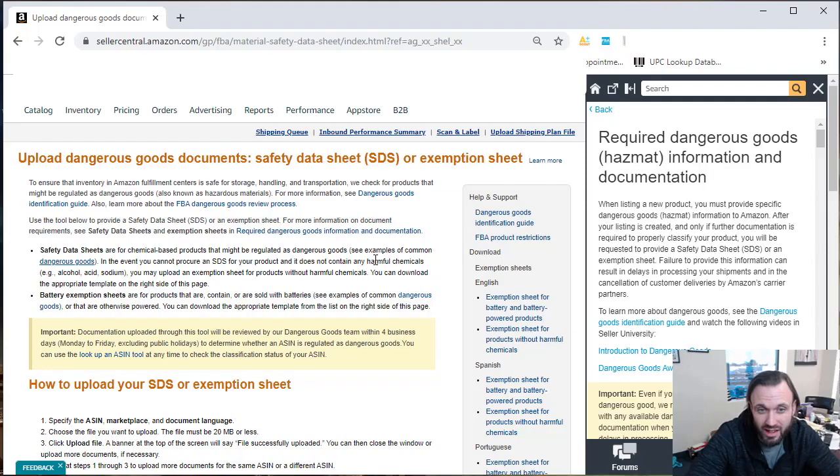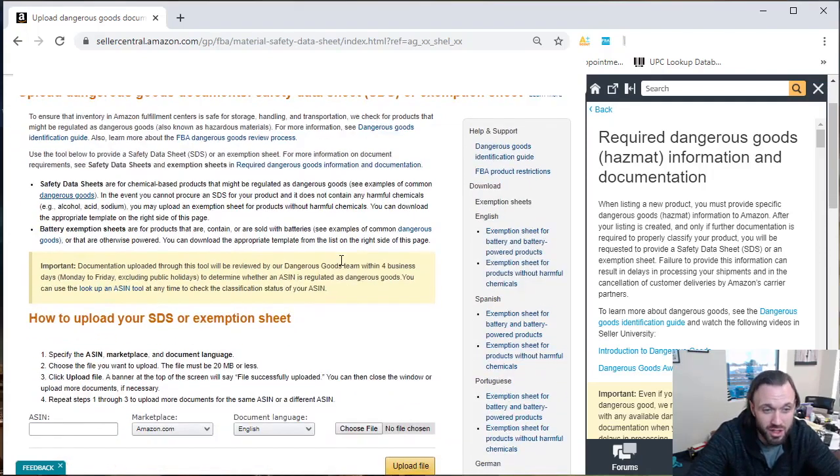And there's two different exemption sheets. Those exemption sheets can be found on the right here. So we're going to select the one that's in English. And it has two different options here. Exemption sheet for battery and battery powered products. So if Amazon's considering your product a hazmat because it has a lithium ion battery or some sort of battery in it, and you want to challenge that hazmat categorization, then you could submit an exemption sheet for a product that has a battery or battery powered product.